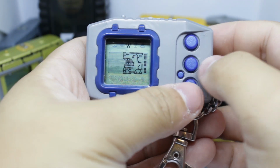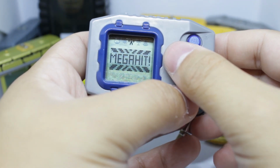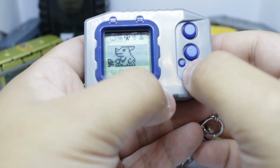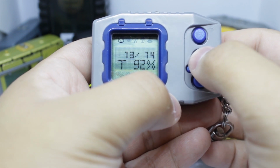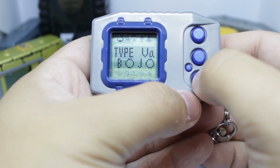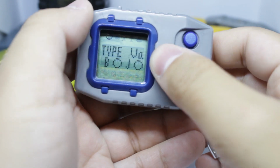I wonder why? I don't know what... I guess, is Agumon not vaccine? Am I crazy? I guess maybe he's data, because I believe Zero here is a vaccine. We'll find out. Yes, he's a vaccine. I'm gonna assume maybe Agumon's data.